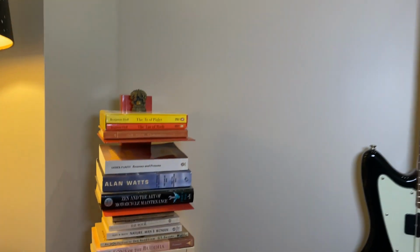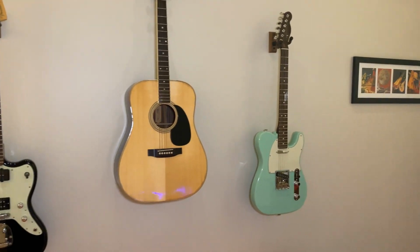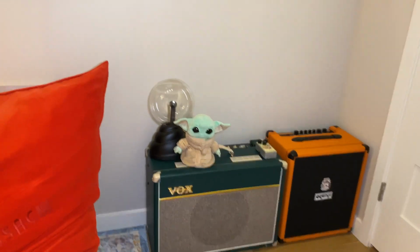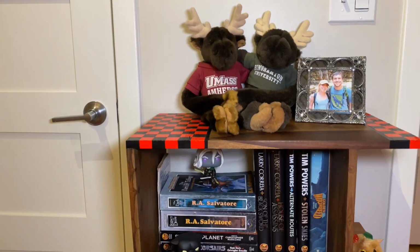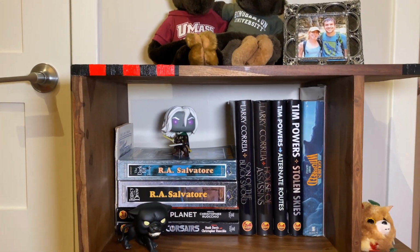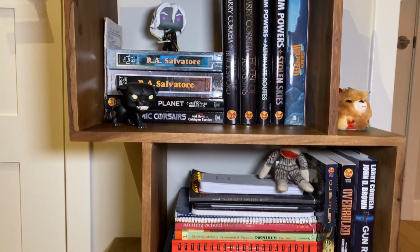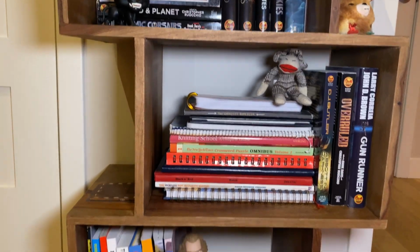These are my guitars. We've got the Fender Jazzmaster, the Takamine Acoustic, and the American Telecaster there, Vox amp, and my bass amp. And then we've got some old school sci-fi prints there on the wall. We go down here to this bookshelf. We've got R.A. Salvatore's Dark Elf trilogy, some edited Christopher Rocchio volumes, Larry Correia, Tim Powers, got D.J. Butler, a very underrated author, some more Baen books there. You know I love my Baen books.